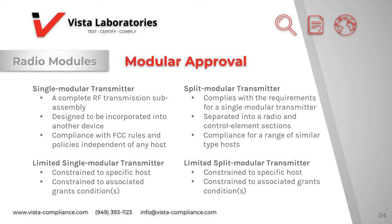Split modular transmitter, an RF transmission system that complies with the requirements for a single modular transmitter that is separated into a radio front-end section and a control element section, and can demonstrate compliance for a range of similar type hosts. Limited split modular transmitter, a split modular transmitter that complies with the definition and technical rules for split modules only when constrained to specific operating hosts and/or associated grant conditions. There are specific requirements for something to be classified as a radio module.